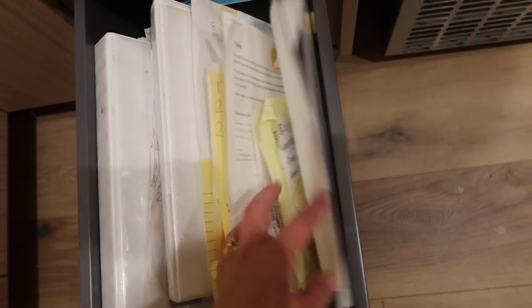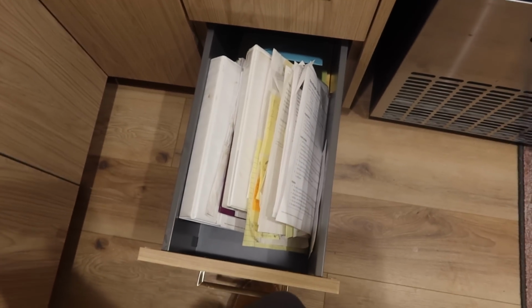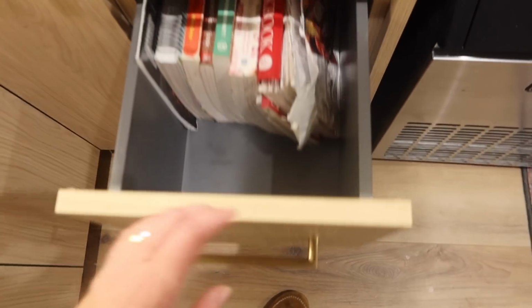In my other kitchens, I would keep my favorite recipes, my bread recipes, things I go to all the time, taped inside my cupboard doors. But I don't have so many cupboard doors anymore, so I just got them all right there, which works really well. They're not flapping around every time I open a door.